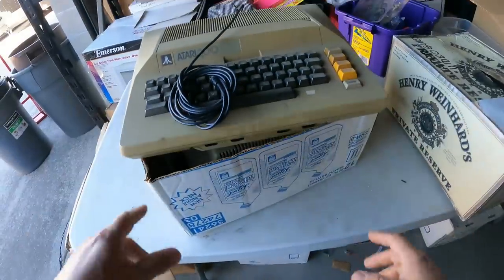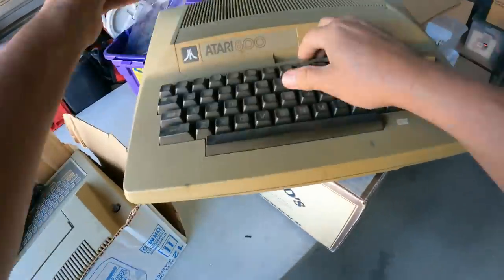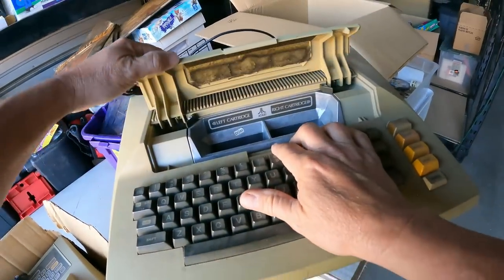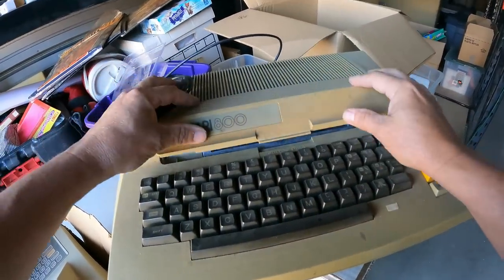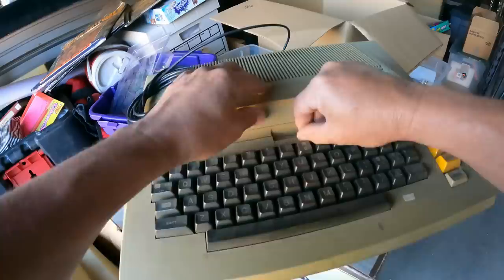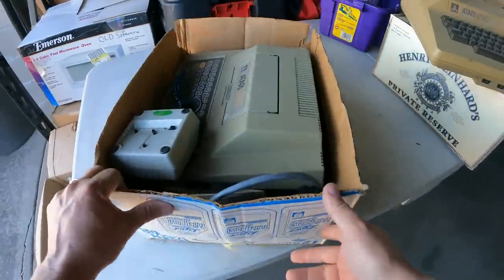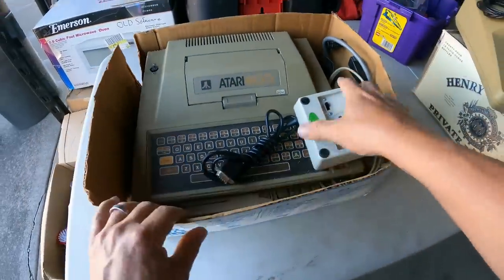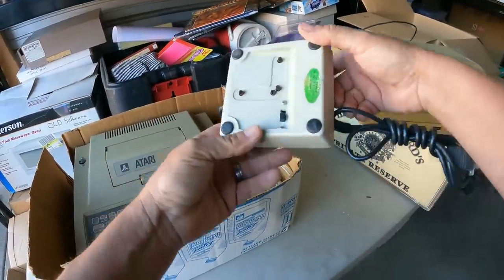Check this out. Atari 800. It's very interesting, right? Old Atari stuff. Look at that. Left cartridge, right cartridge. I think this is pre-Atari 2600. I'm not positive, but I think it's pre-2600. Maybe the numbers, maybe 800, comes before 2600. I'm not sure if that's how it really works. But then right here, look at this. Atari 400. And we got a joystick here.